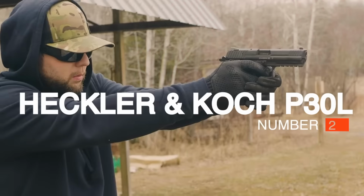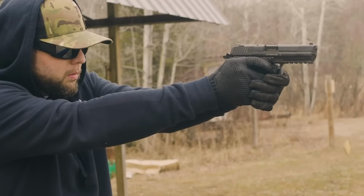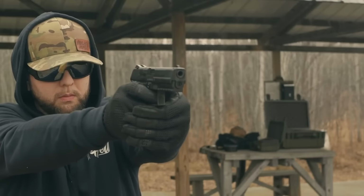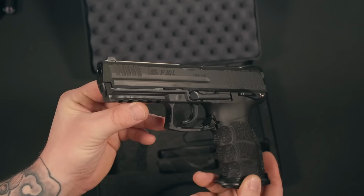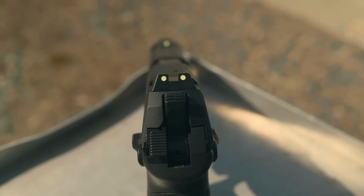Number 2. Heckler & Koch P30L, $800. The original John Wick set a high bar for action movies thanks to its excellent use of gun fu as a series trademark. The character's original handgun of choice was the Heckler & Koch P30L. It has used this weapon in all 3 movies, and each time it has a devastating effect on its victims.